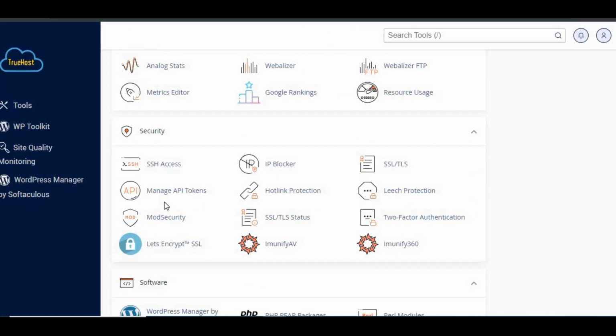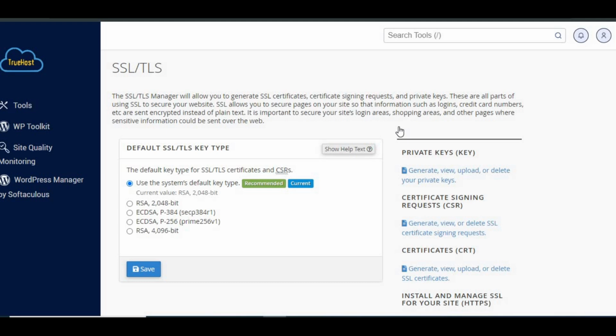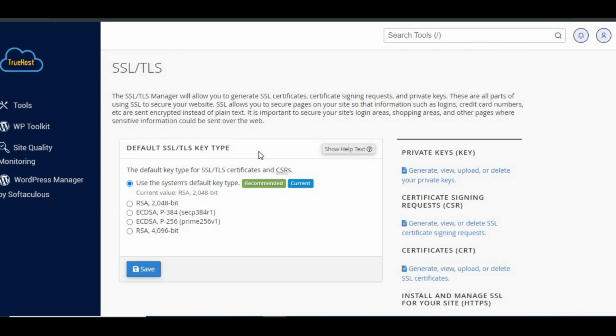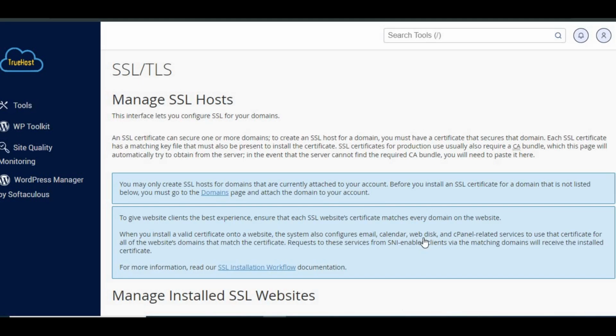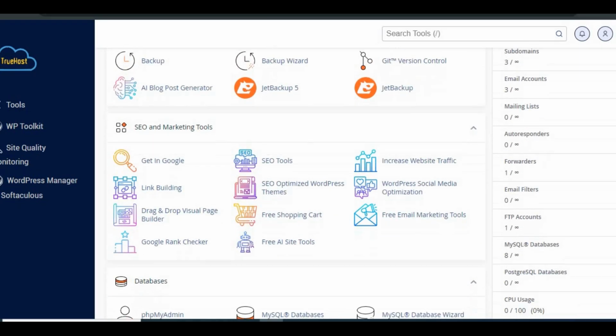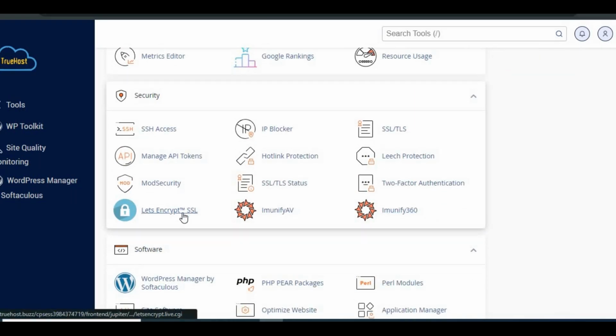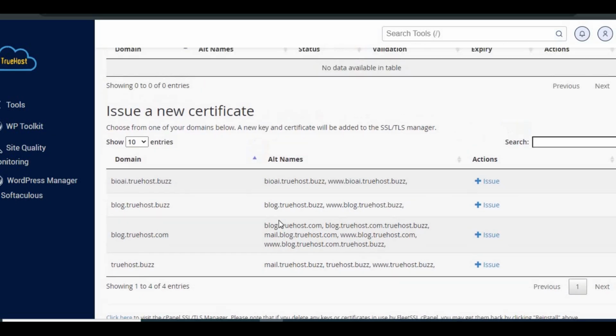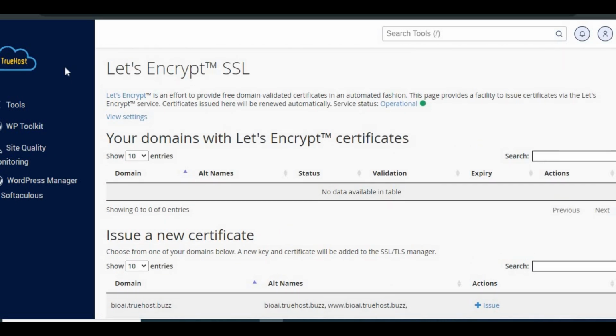To set this up in cPanel, go to the security section and click on SSL TLS. If your hosting provider offers free SSL certificates, you can install it right there. Otherwise, you might need to purchase one and upload it. For older versions of cPanel, you can install a free SSL certificate using Let's Encrypt. This option offers a simple way to secure your website without any additional cost.